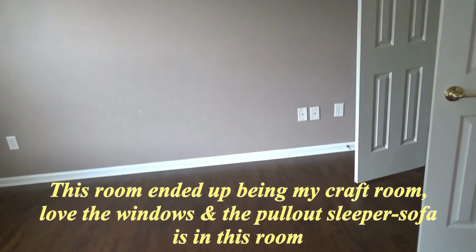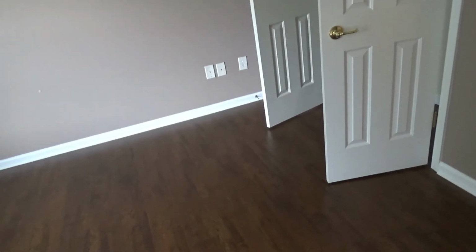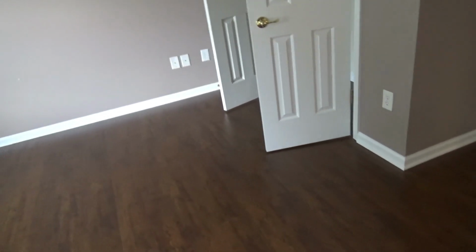Then this is going over into the room that I plan on having as my sewing room. I will have it here mainly because I do have a sleeper sofa. If you remember in my sewing room tour in my apartment, I have a sleeper sofa in that room, and that's what will go in here. And then my cutting table, then my sewing table across here. That looks out to the back.